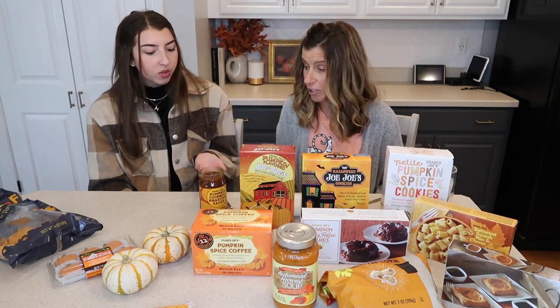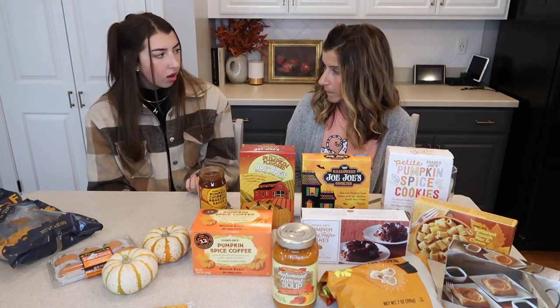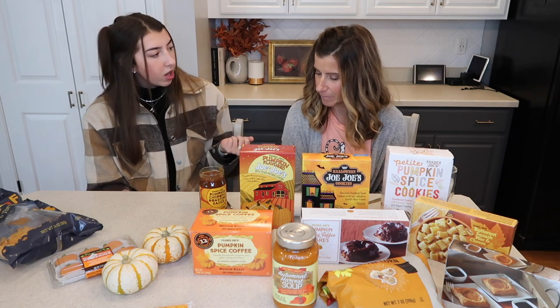But it's really good. Dipped in the chips, it wasn't even bad. It was really good with the chips. I just don't think I would like it on meat though. I'm not a meat person. But what else could you put it on then?